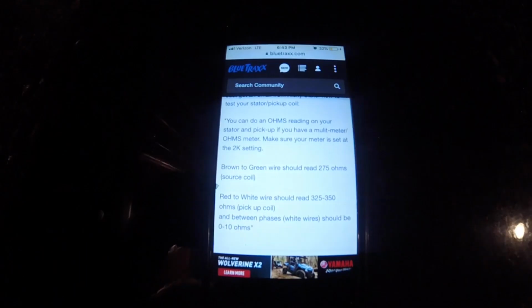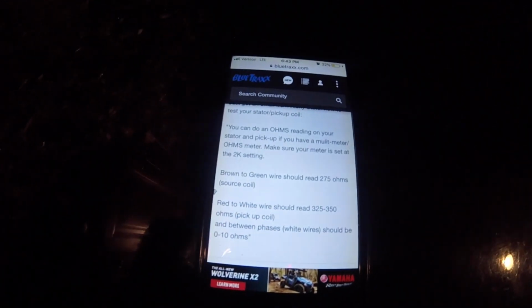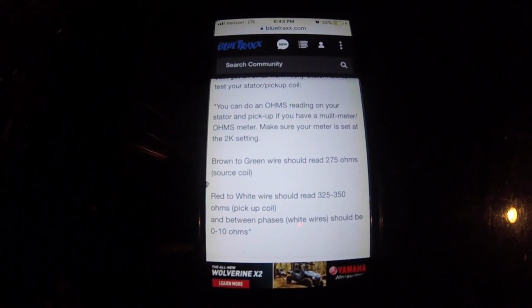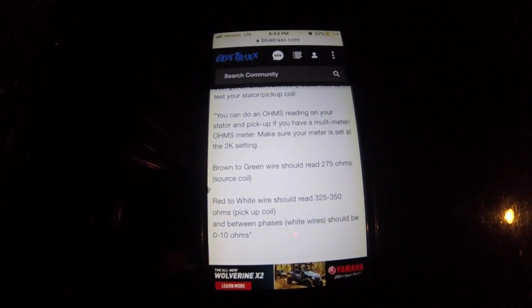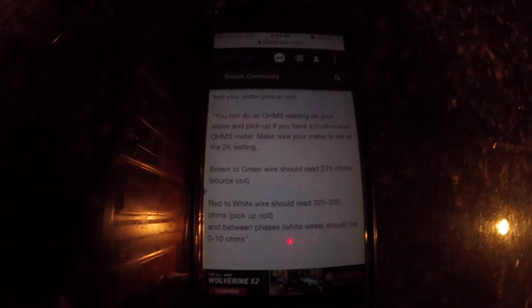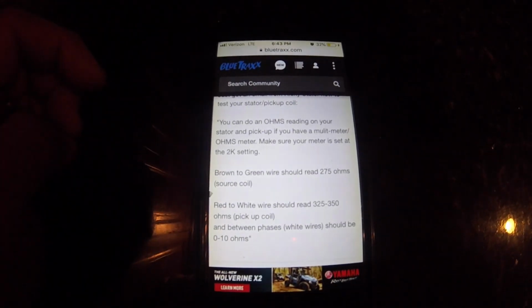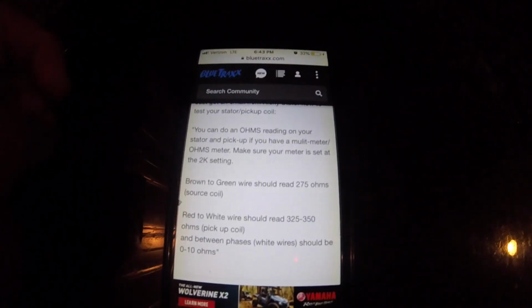Alright, so the specs that I'm going to use to test the stator are these right here. Okay, so I'll give you guys a screenshot of those. And it actually specifically calls out the colored wires and everything that you should test, and the ohms that they should be on the multimeter for each phase of the stator.